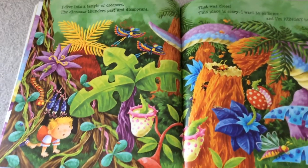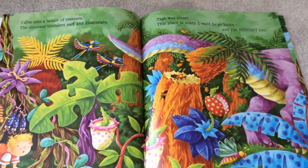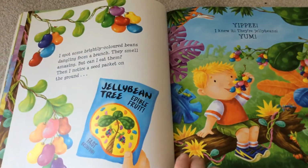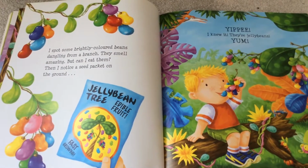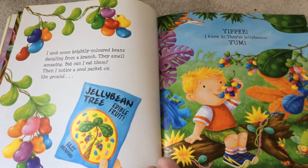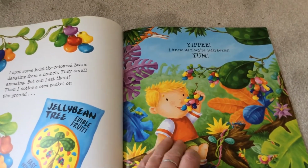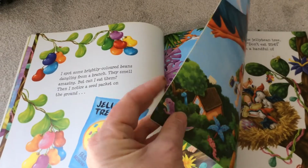I dive into a tangle of creepers. The dinosaur thunders past and disappears. That was close. This place is scary. I want to go home and I'm hungry too. I spot some brightly coloured beans dangling from a branch. They smell amazing, but can I eat them? Then I notice a seed packet on the ground. Jelly bean tree, edible fruit, fast growing. Yippee! I knew it. They're jelly beans. Yum.